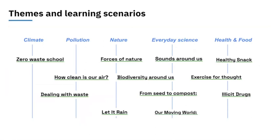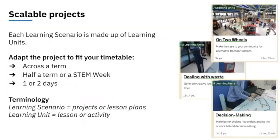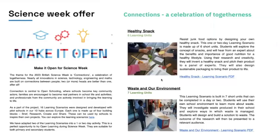In terms of here in the UK, what we did in our hub is take all those lesson scenarios and structure them a bit more around climate education. That seemed to be of more interest to the teachers, and in response, we curated these themes, and we saw that people picked up on these. And we hope that the resources will remain useful beyond the research project, of course. In terms of how it was run, some projects were run across a term, some through STEM Week, and some of them in one day. We created a response to a Science Week offer, and also in response to the strikes, which made it very difficult for some schools to pick it up in spite of being very interested.